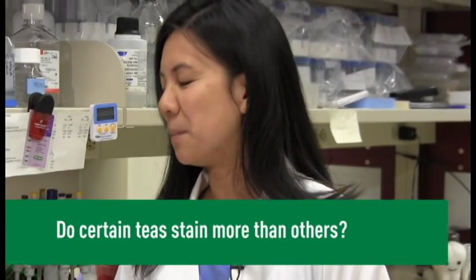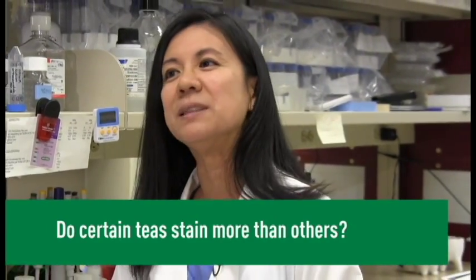And in fact, black tea stains a little bit less than green tea, which is surprising to most people because when you look at the teas, the green tea is a lot paler than the black tea. But the staining ability of green tea is a lot higher. And in fact, when you look at the staining ability of tea, it's way up there. Oftentimes it's comparable to smoking, for example, in the amount of stain that it deposits on your teeth.